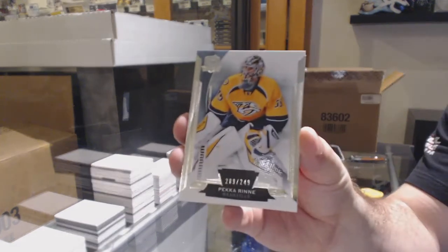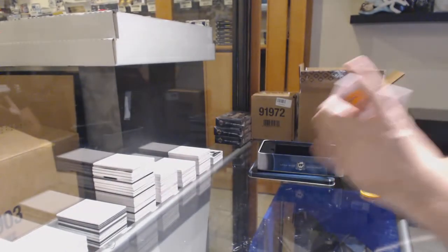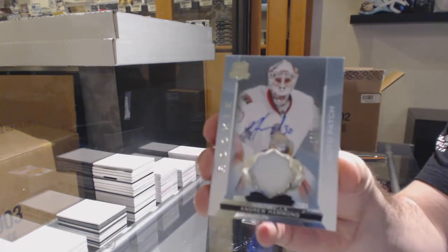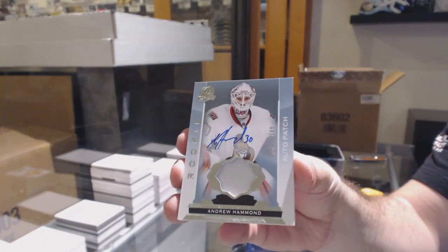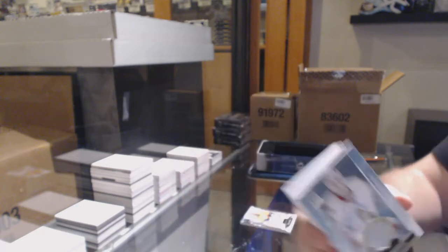249 for the Nashville Predators, Pekka Rinne. You only got Ty Ratty. For the Ottawa Senators, 249, Andrew Hammond.